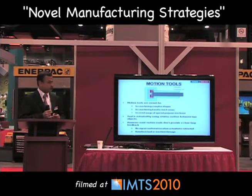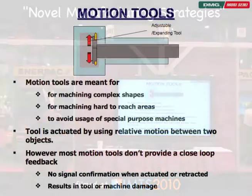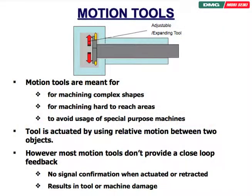Where do you typically use motion tools? Well, the motion tools are mostly used for machining complex shapes, trying to machine hard to reach areas, and especially where you want to avoid purchasing a special purpose machine, because of course those are expensive. In case of a motion tool, the basic principle is you use relative motion between two objects to generate the motion.